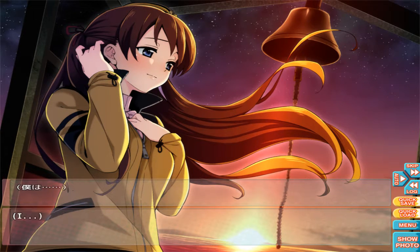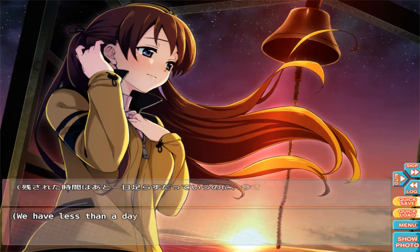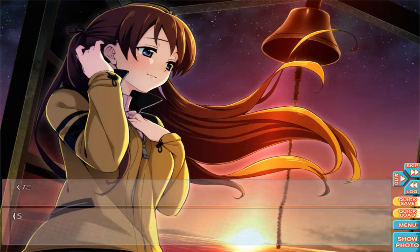Makoto. I don't know if I can just go home like this. I need to tell Makoto how I feel. But I have to go home tomorrow too. The internet will keep us together, but we'll be far apart in reality. We have less than a day left together. Even if I told her my feelings now, it would just trouble her.